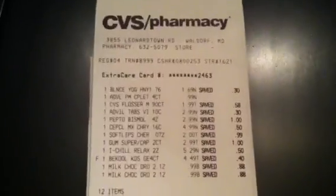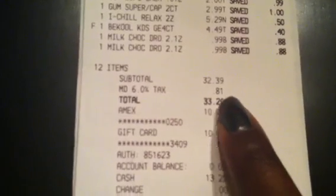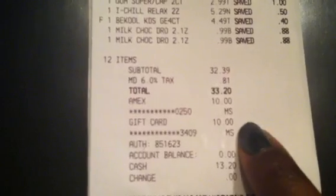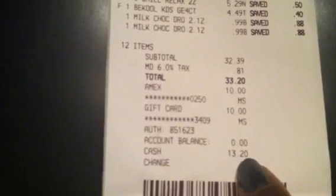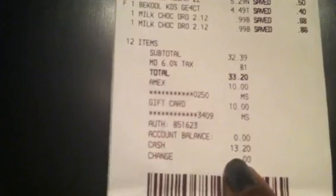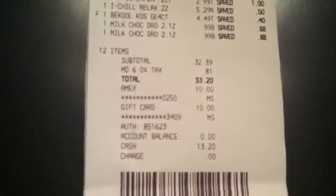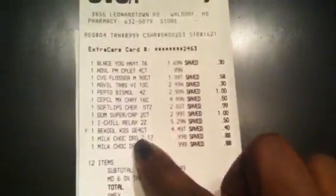As you can see, on my first transaction my subtotal was $32.39, taxes 81 cents. The total was $33.20, and then I gave 2 $10 gift cards, bringing that down to $13.20. I would have had $13 in extra care bucks to cover that, but I messed up, so I ended up paying the $13.20 out of my pocket. So that was my first transaction. I got extra care bucks for everything on here, because everything is pretty much free, and I rolled those over to transaction 2.